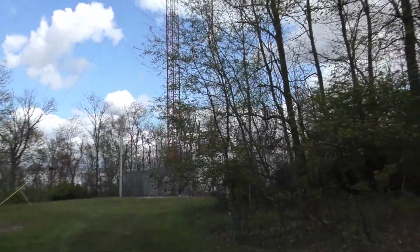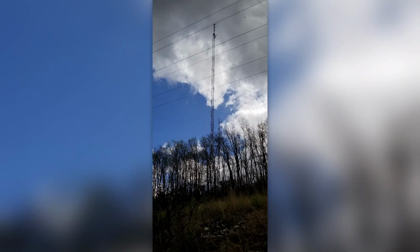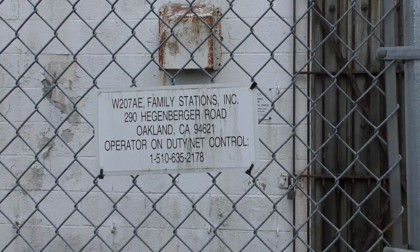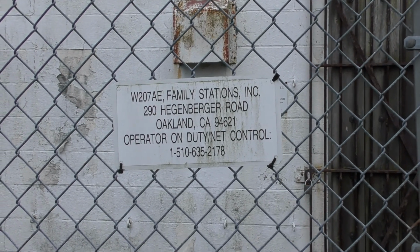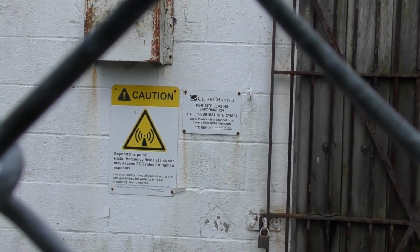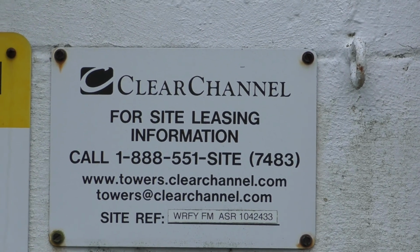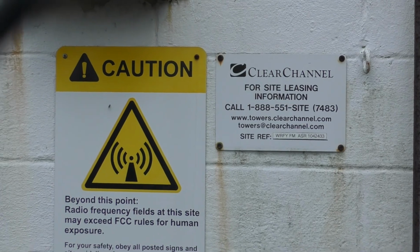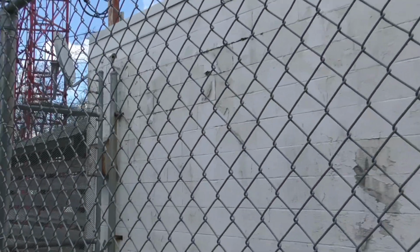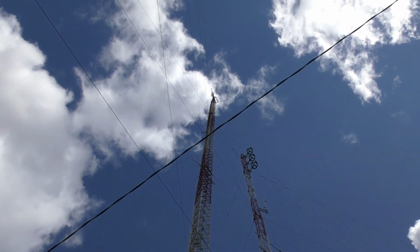So we'll walk around here a little bit more while I'm here, check things out, and see what else is around here to explore. Here's just some of the information that they have to have posted here, required by the FCC to identify and everything. And if you don't believe me that it's Y102 or WRFY, there it tells you. There's the information on the tower site. And they also got to give you the warning about radio frequencies and radiation coming out in this area. But I'm just fascinated with tall structures. I think they are awesome.